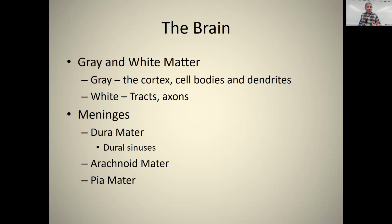And that's the spider mother, because it has a space and it's got all these thin little filaments that look like spider webs in between there. And it's filled with cerebrospinal fluid. Then there's the pia mater, or the gentle mother. And that's the layer of a really simple squamous epithelium that lies right over the surface of the brain.